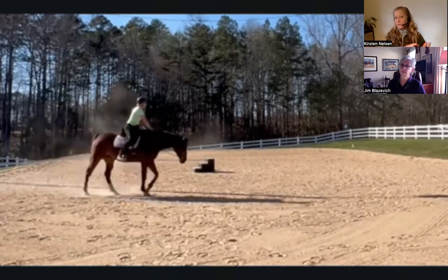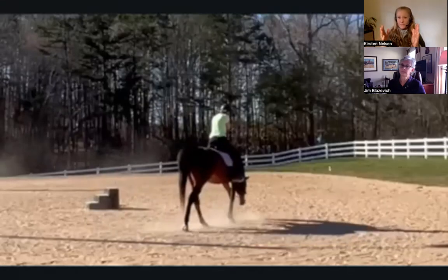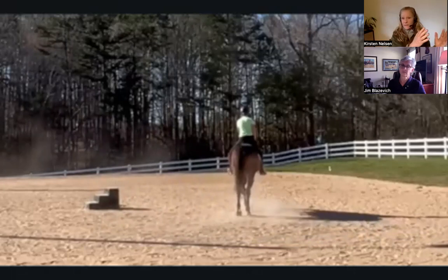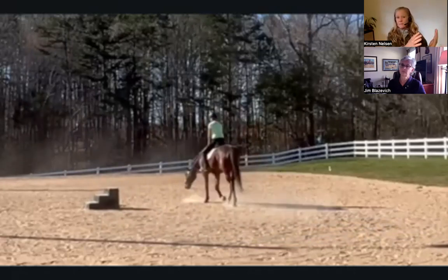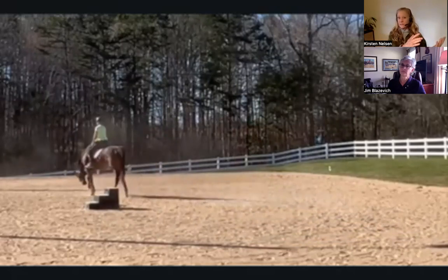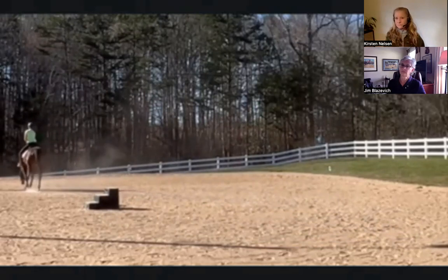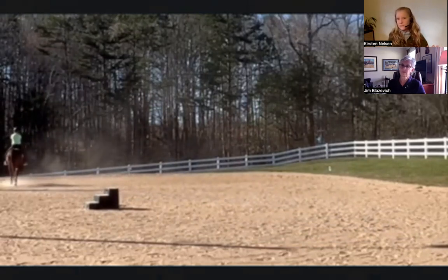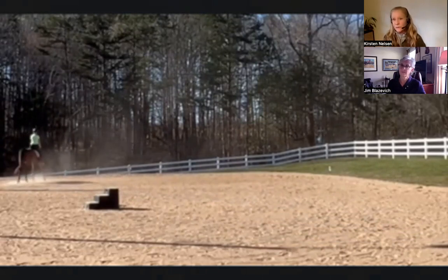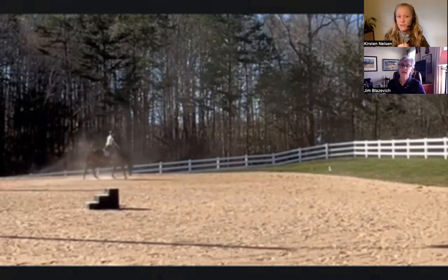So at this point, you can use the path of travel more for you than him. Like if you visually are looking at your path of travel and he's starting to gravitate to the left of your intended path, then I might check: do I need to sit on my left seat bone? Do I need left rein? Do I need right rein? Because he's lost internal straightness by losing the steering, even if he didn't shorten his neck. Does that make sense? He just lost the stability of it.